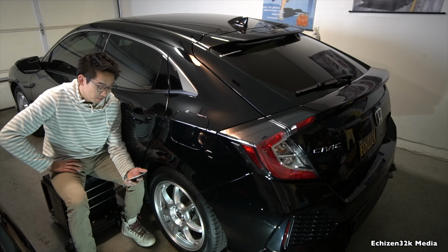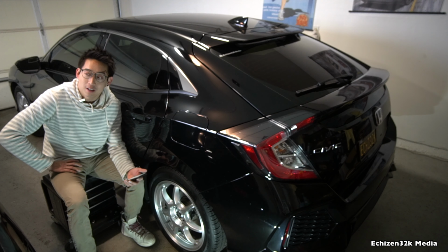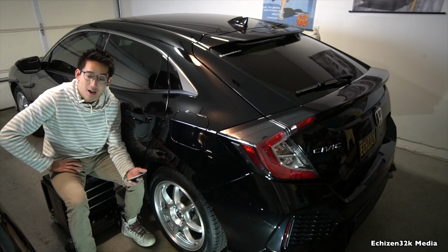Yeah, so if you guys out there are looking for a 10th generation Civic, don't be discouraged by the fact that it's turbocharged. It's pretty reliable, and on the forums, there's a lot of people that push up to like 250,000 miles with this car.